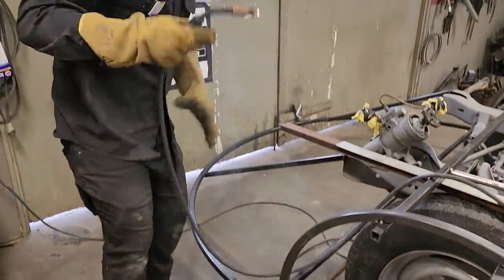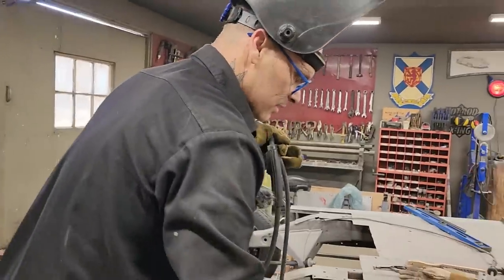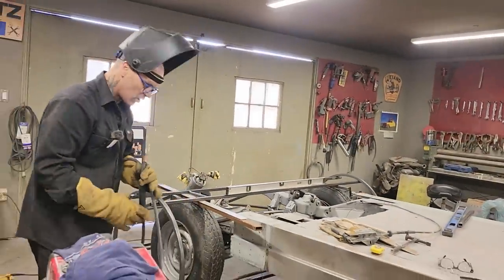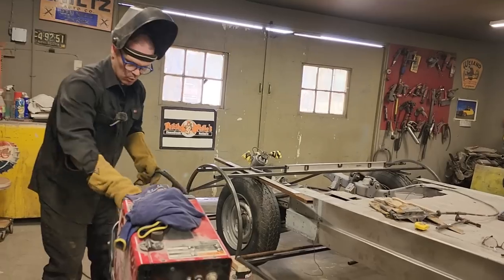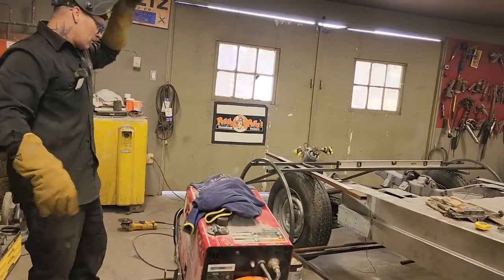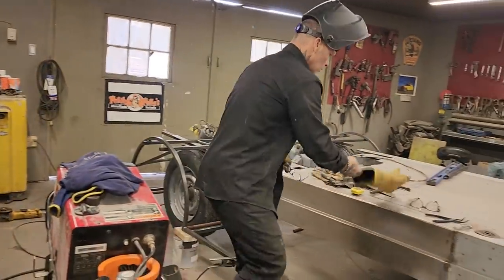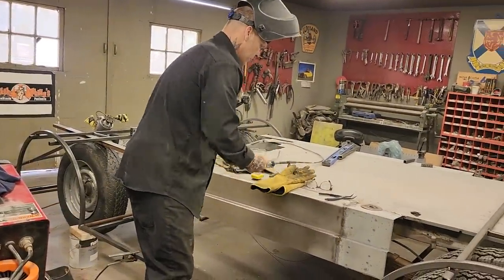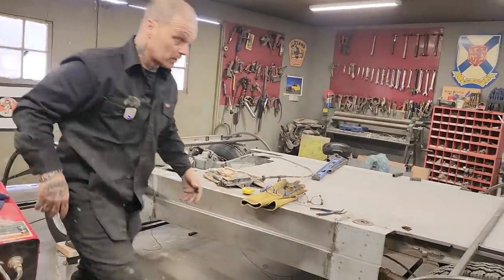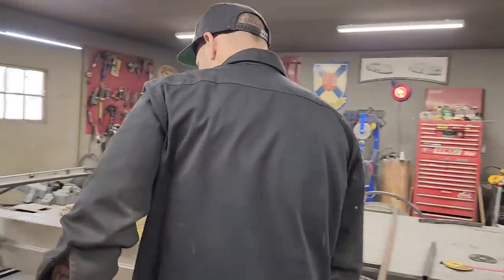At all times when I'm building something like this, something from nothing, with no plans, I'm always thinking of, is it going to be strong enough to do what I want to do? And that's drive it around. And that's what you have to think of full time when you're doing something like this, because if you do not, then you can go very wrong.